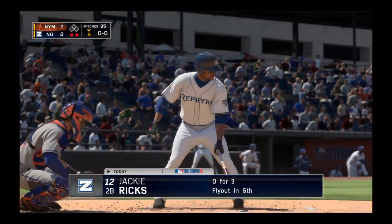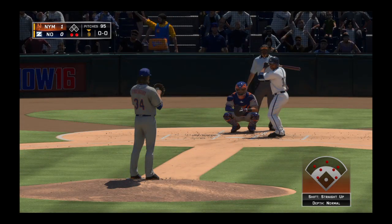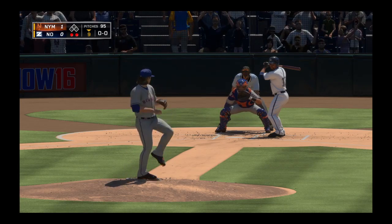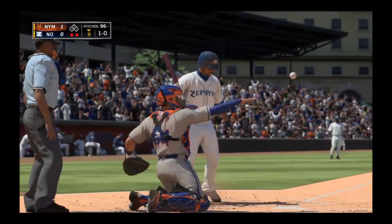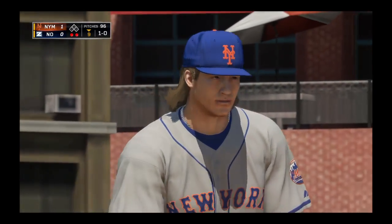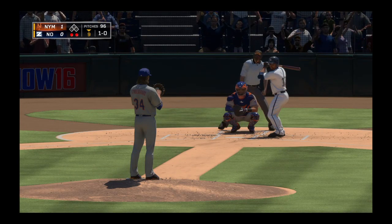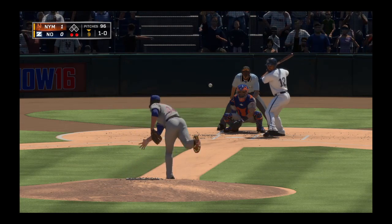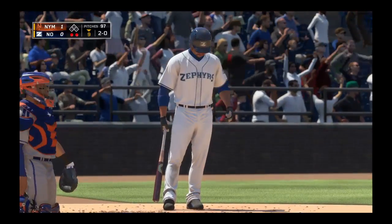Jackie Ricks will stand in now as he is the last man to stand in the way of possible history here this afternoon. Here's the first pitch to him. And that misses for ball 1. Ball 1, no strike. Two out, nobody on. That command may be starting to drift a bit. It's 2-0 now.